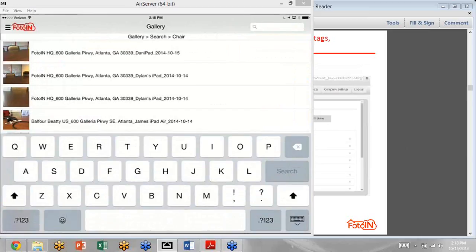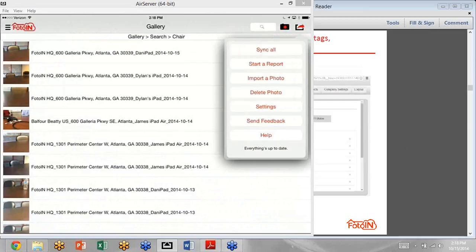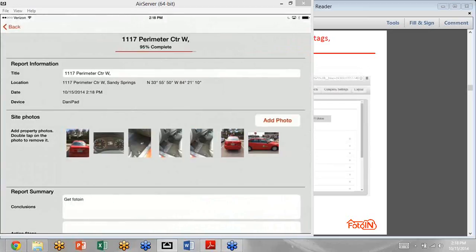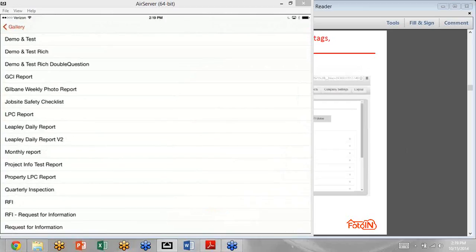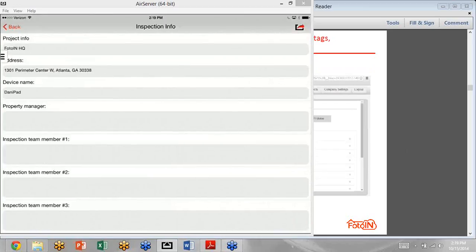Another thing that I want to point out here before I go ahead and show direct connection to the storage is the idea of reports. So why don't I just show you quickly a basic report. This is sort of like a one-pager. You can add as many photos as you want. You can annotate individual photos, write conclusions, action steps, and then turn it into PDF and sync it to your storage.